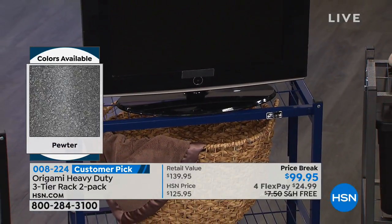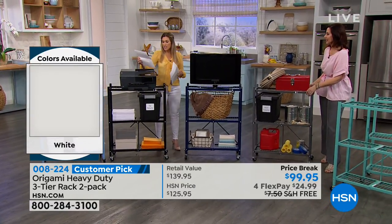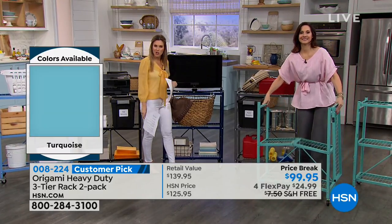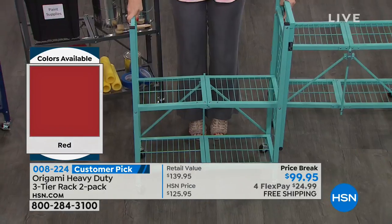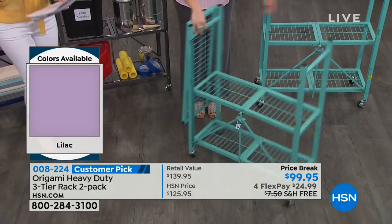Okay, you guys, while you're trying to choose your color, this person wrote in and said they were easy to assemble and were up and ready to use in minutes. The hardest part, the colors to choose from. So choose your color, maybe go to hsn.com. We've got your colors rolling through the screen. I love this person who wrote in and said, so sturdy and pretty.